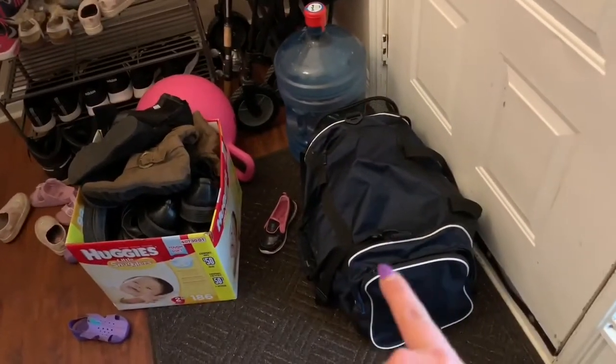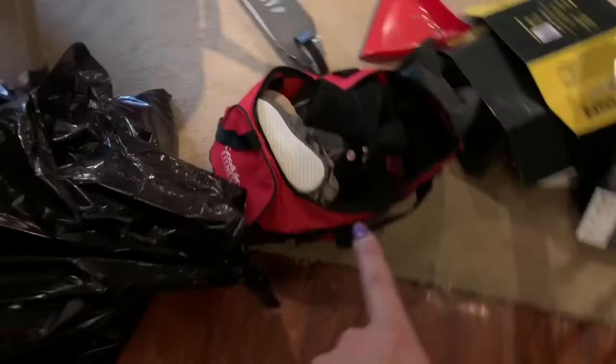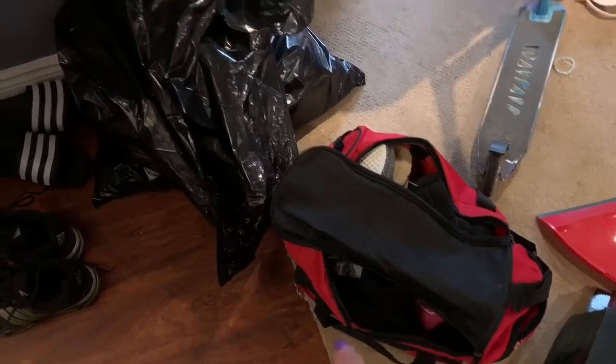This is Andrew's Muay Thai bag with his boxing gloves, etc. in there. That's gonna go up to his room. I'm gonna put this swimmer in the basement as well as this swimmer. I have this whole bag right here of shoes. It's just an old gym bag and it's filled with matched shoes that can go to donation.